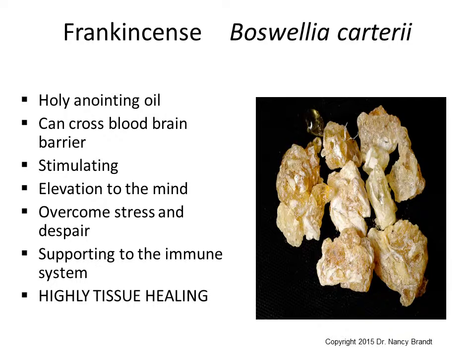Our next oil is frankincense. And the one I'm talking about here is the Boswellia carterii. And again, there are different types of frankincense. Some are a bit stronger. This is kind of a general frankincense. It was the holy anointing oil.